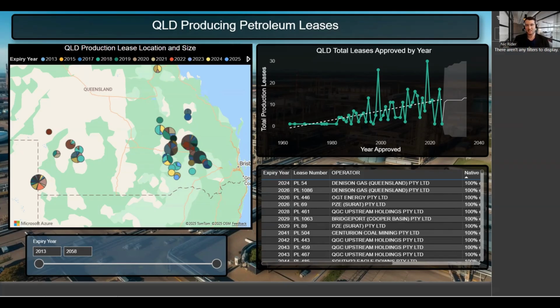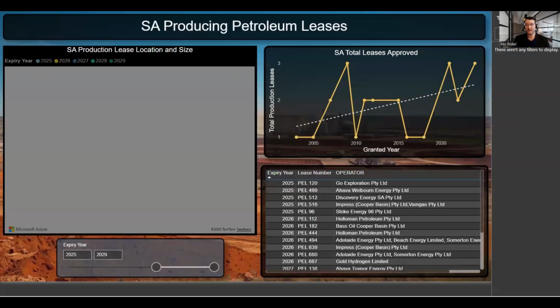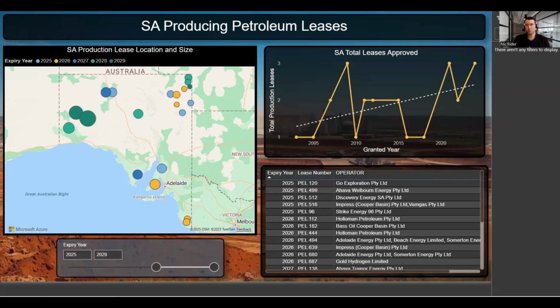Meanwhile, South Australia's lease profile tells a different story. Smaller, more targeted, and focused on maintaining local gas supply rather than export volumes. With many leases expiring by 2025 to 29, SA faces a key policy window: either renew and reinvest, sustain domestic gas security, or transition resources towards hydrogen and storage infrastructure.